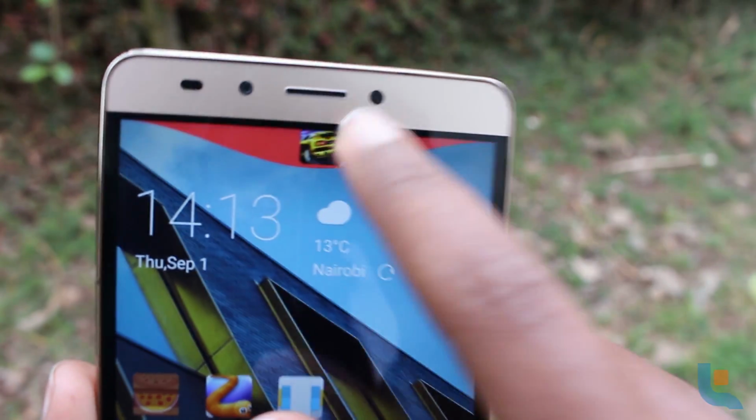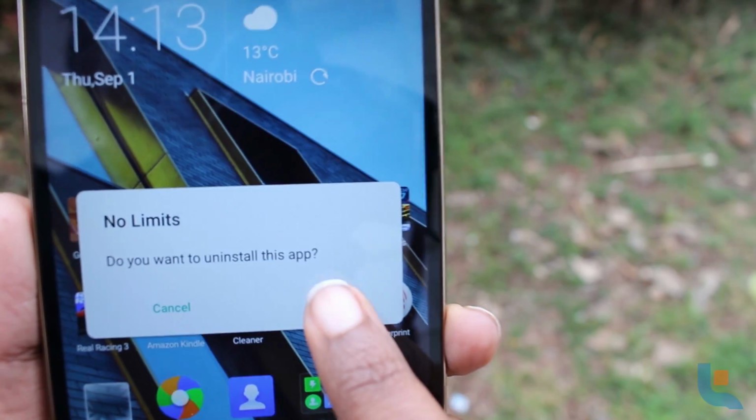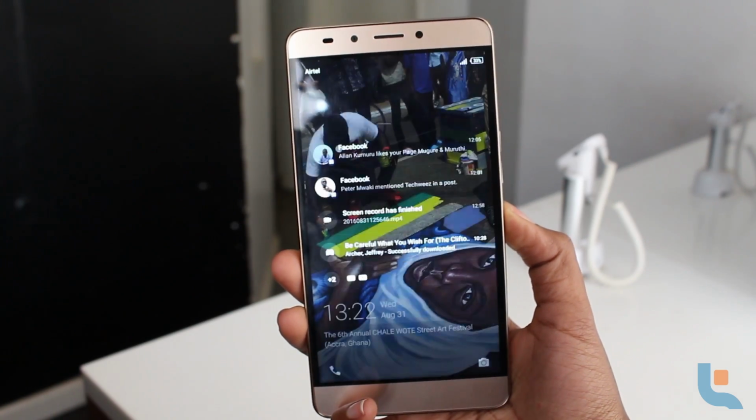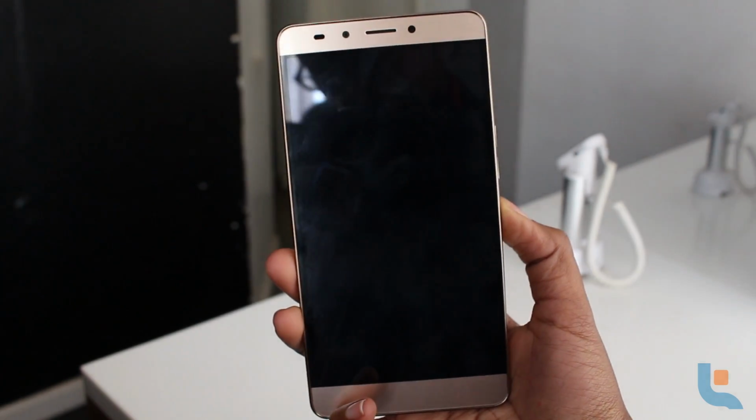I especially love how dynamic it all is, right from the lock screen that changes every time it is opened, so long as you're connected to the internet. It is these small things that make the experience of using the Note 3 a joy.